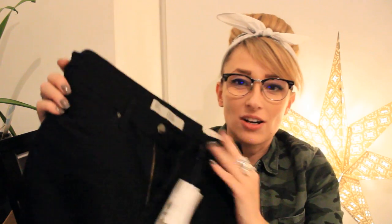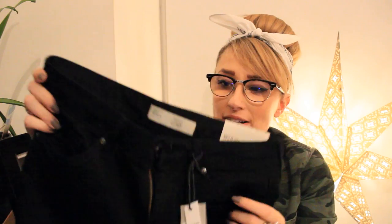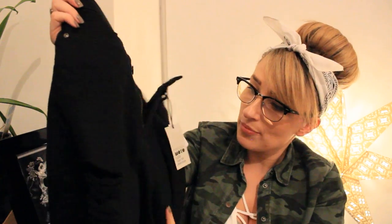So the next thing on my list are these soft ankle grazer ripped jeans. I can't actually wear these to work, which is a bit of a bummer, because the company that I work for don't really like you wearing ripped jeans, which is totally fine, and I totally get that. But these are absolutely amazing, because normally what I find with the Lee jeans, if you buy them online, they'll be your size, but you try them on and they're too tight, or too short in the leg, even though they're your leg length and size.